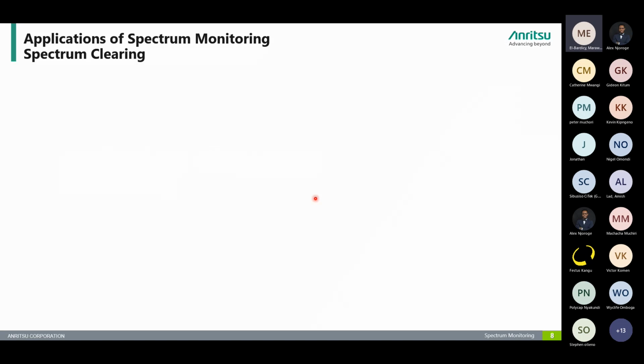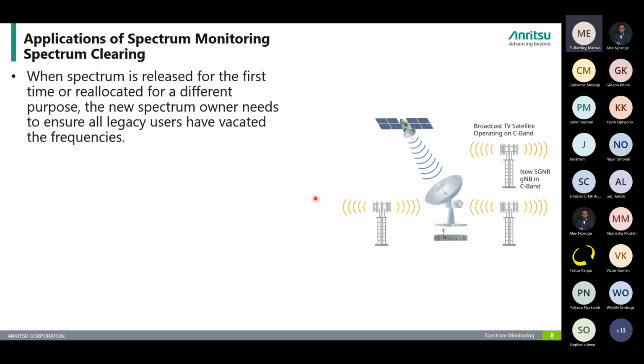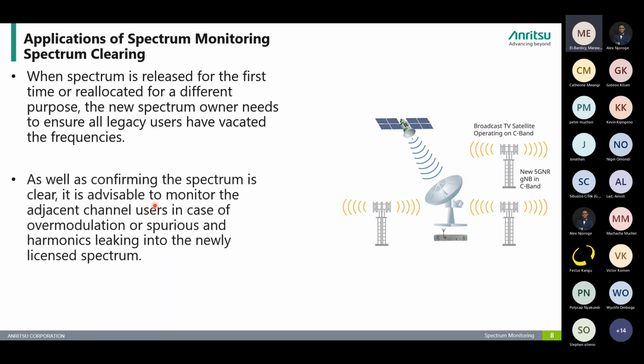When I say spectrum clearing, basically it means that when there's a new technology, let's take 5G for example, and it's about to be released to the base station operators or the mobile network operators, the regulating authority would need to, first of all, allocate a certain bandwidth, a certain frequency to this technology. And in order to do that, the spectrum has to be cleared. They need to make sure that no one is using this specific band. In order to obtain a license, you have to pay the fees, and then you have the channel blocked for this use.